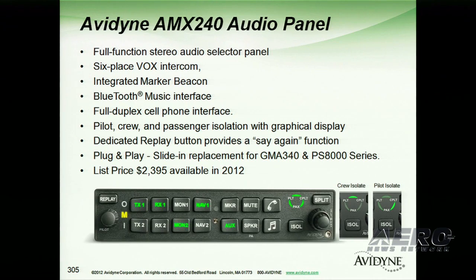It's got a Bluetooth interface for iPhones and for iPods, etc., for music. And it'll be available later this year, and the list price is $23.95, as you see there.